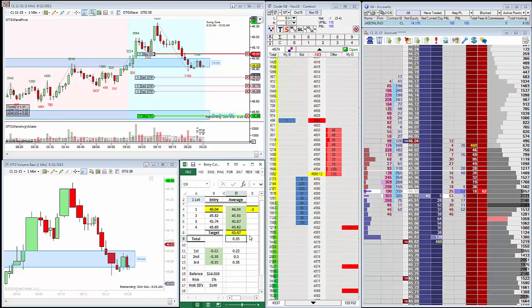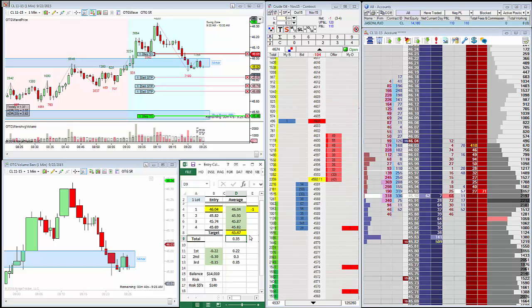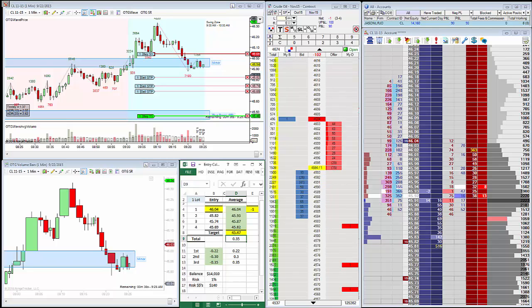$91 is the 70.5 coming the other way. Gotcha. Come on, break that 87 here. Again at 82, 93 will be the stop.